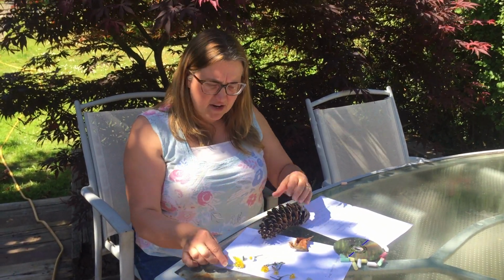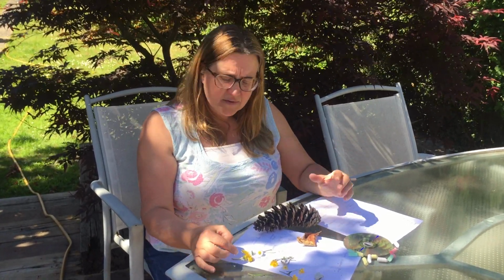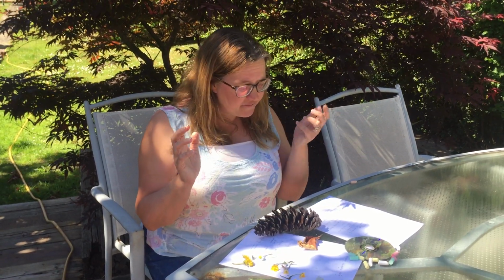The next thing I did as I looked at all these lovely things was thought about adjectives. They're describing words. I tried to think of lots of different ones. I thought about colour and size and feel. So I came up with things like silky, spiky, cold, cool, smooth, rough, yellow, mucky, bright, pretty, filthy, mottled, small, dirty. There is such an endless list of adjectives that you could choose.